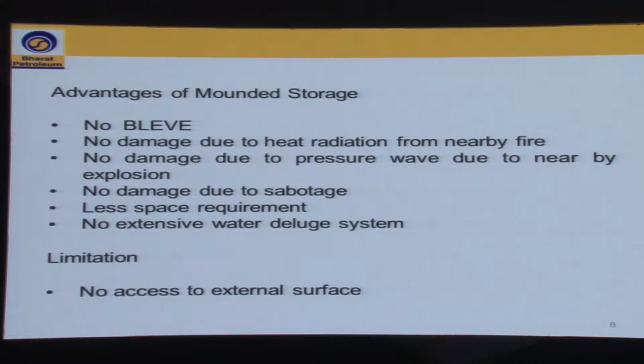So the basic advantage of a mounded bullet is that there is no BLEVE, no damage due to heat radiation from a nearby fire, no damage due to the pressure wave from a nearby explosion, no damage due to sabotage because it is covered, no additional space requirement, and no extensive water deluge system since it is covered in the mound.